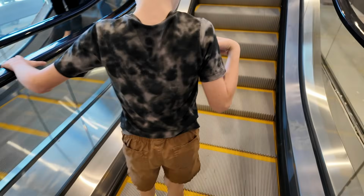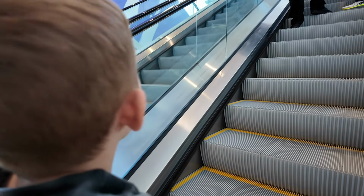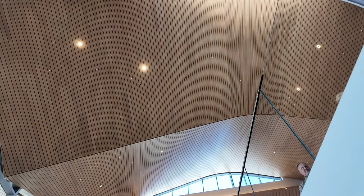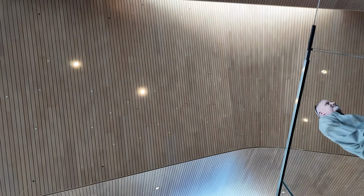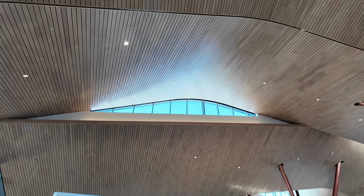Okay, we're going to head up to departures, to the top floor. Are you excited? Yes. Yeah? What do you think? Is this pretty cool? Yeah? I think it's awesome. There it is. Oh, you can just see the stars. Love this so much. Cannot wait to show you more.